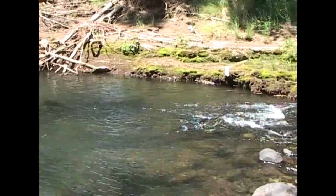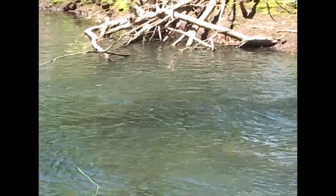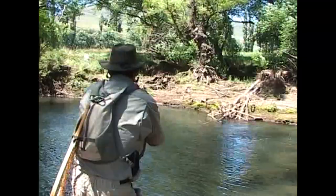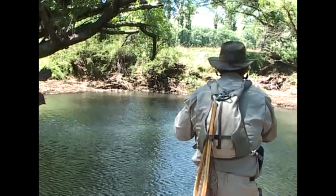What I'm trying to do is put my fly in the current and then do a big bend downstream to prevent drag. The current's coming at a very square angle, and I want my nymph to follow the current line down. So if I cast a fly straight across, I'm going to get immediate drag. So I'll cast across and then bend downstream, as you can see there.